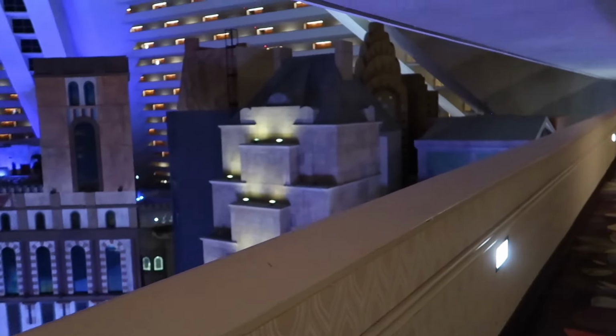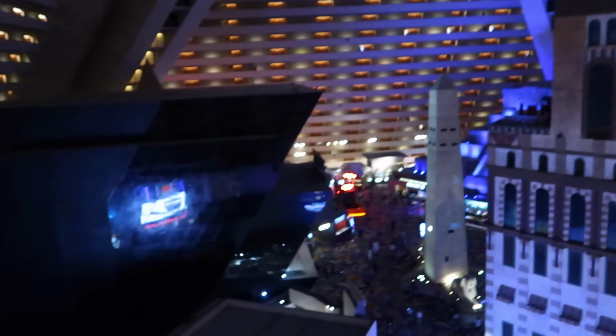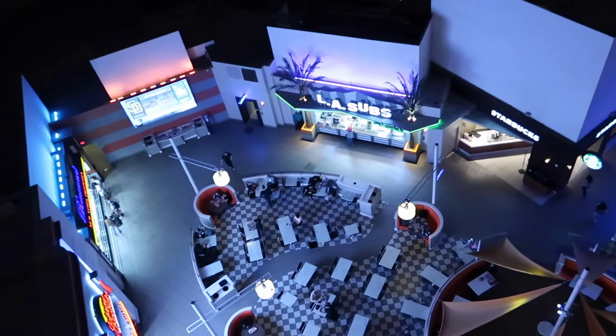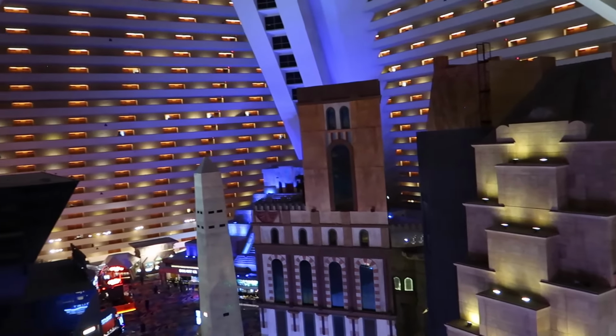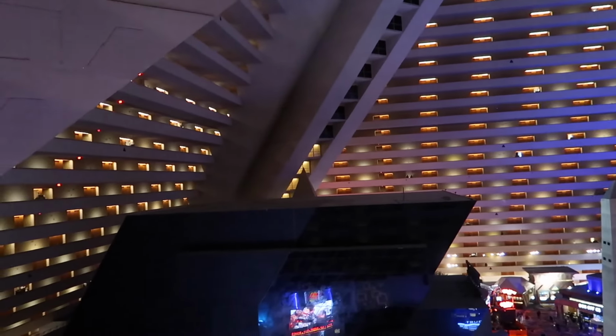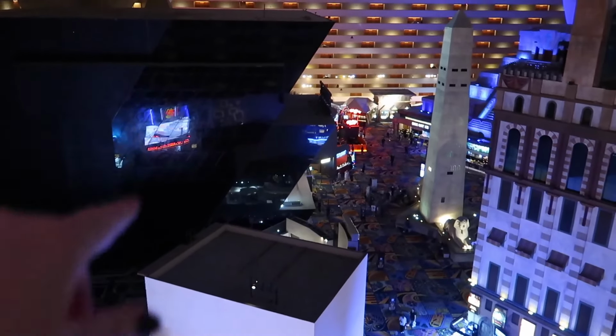Oh, let me show you our view from the room. I showed you that. Let me show you the view out back to the atrium. So this is what the hallway looks like, and we are in the very back, right above the food court. Kind of looking over this detail. We are on the 13th floor in room 1365. There's the Titanic exhibit, all that stuff I showed earlier.